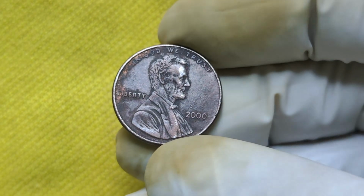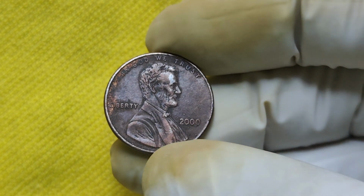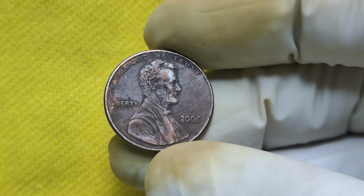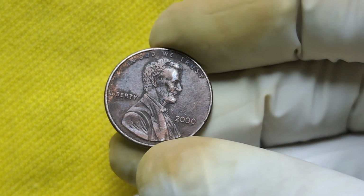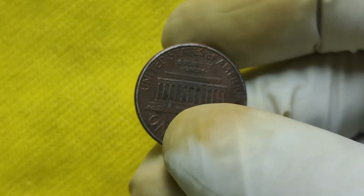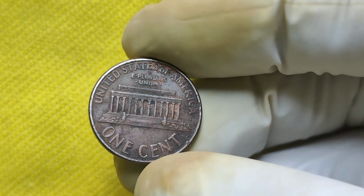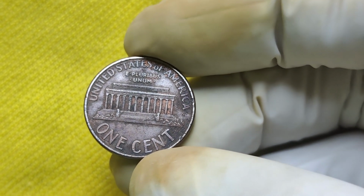Hey there, coin collectors and treasure hunters! Did you know that a simple 2000 no-mint Mark Lincoln penny could be worth thousands of dollars? That's right. What if I told you this seemingly ordinary penny hiding in your pocket change could turn into a fortune? Let's dive into the fascinating history, what to look for, and how these pennies became so valuable.